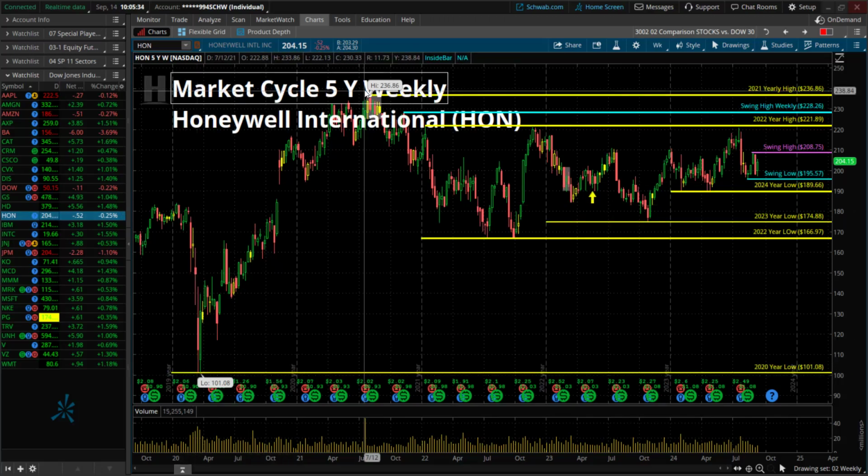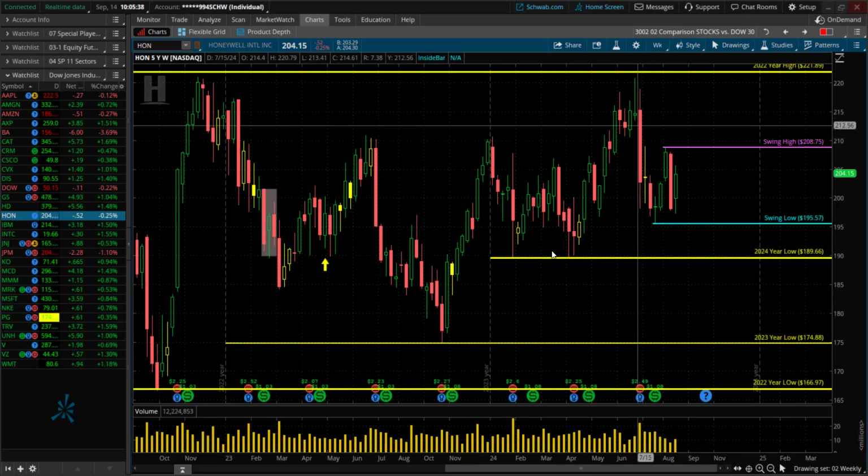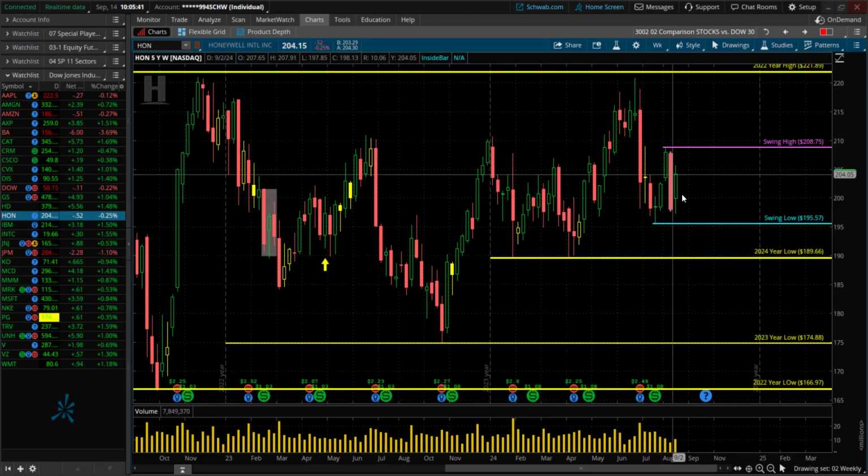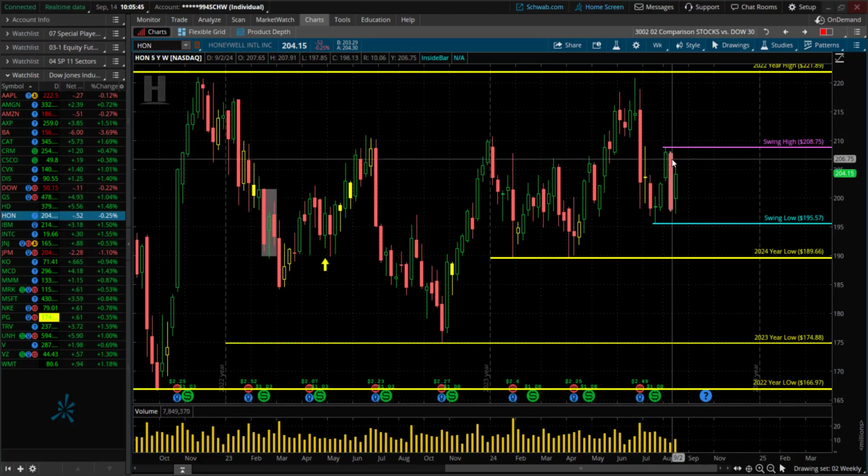Honeywell, here's the low for the past 5 years. Here's the high. Let's zoom in. Here's the low for this year. Here's the high for this year. Big green candle too. Still stuck inside that range. It hasn't taken out that high.